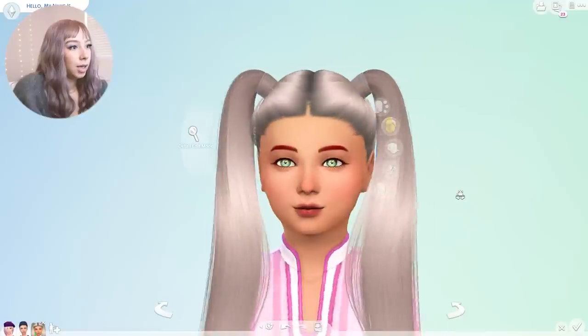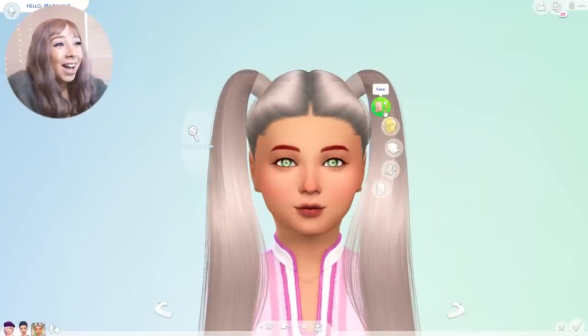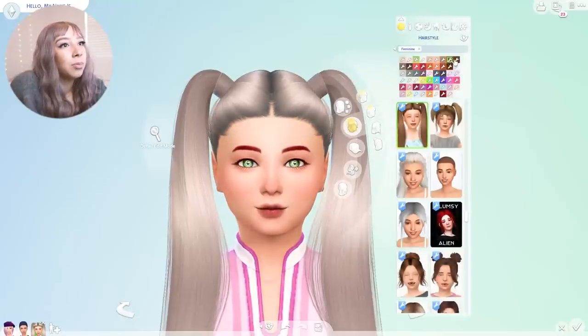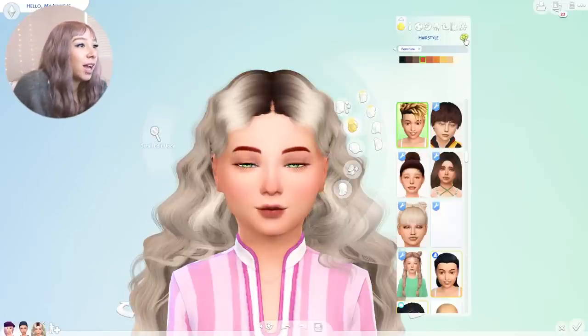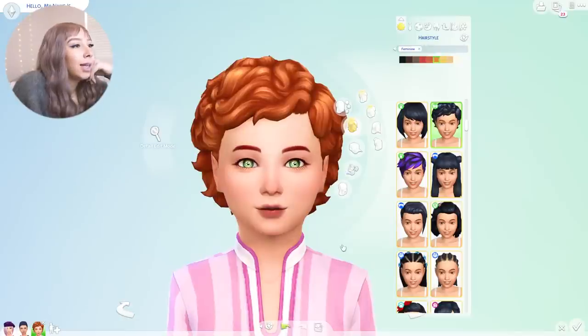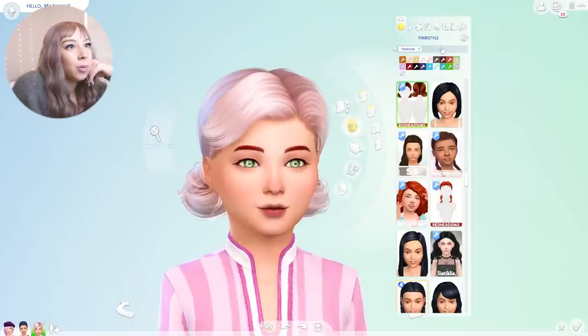Wow, look at this bean. She's so pretty. But then again, she's got a butt ton of makeup on. Alright, so skin tone. Boom. Hair is supposed to be brown. Which hair do we want to give you? This is going to be our best friend. So, I've always really liked this hair. I think it's really, really adorable. So maybe we'll just go with that.